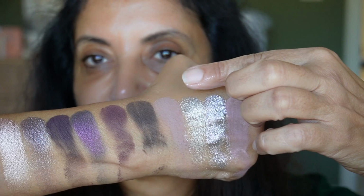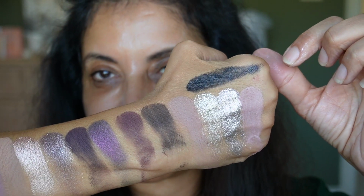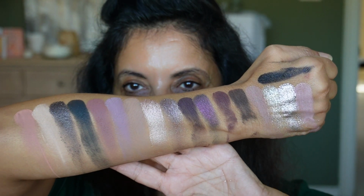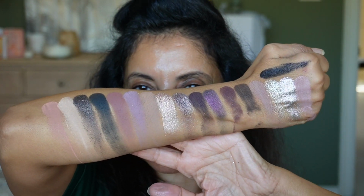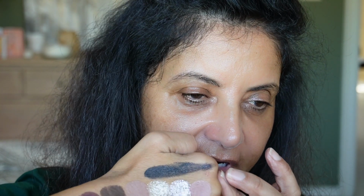And then the last one is Grunge, and this one's a cream, and she calls it a black eye gloss. So where can I put you? I'm gonna put you right here. So I have all the swatches in one arm. All right, so here are all the swatches in this palette, Pretty Grunge. And yeah, it is pretty grunge. Okay, that black eye gloss went on very nice.